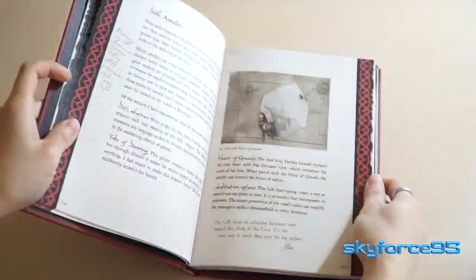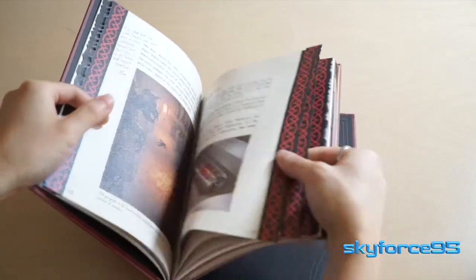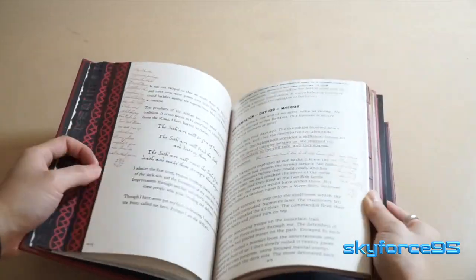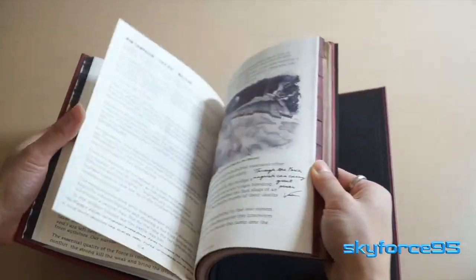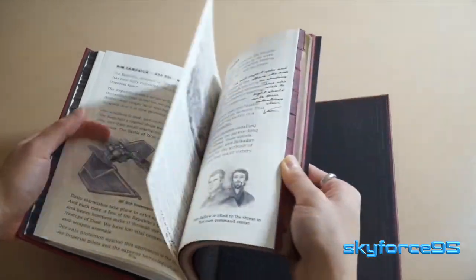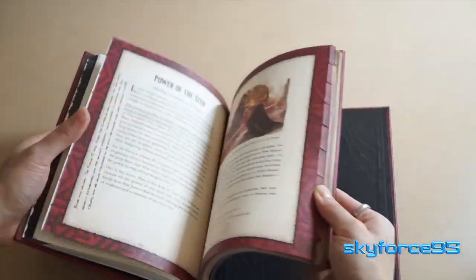You can identify the section with the ragged edges and also the black and red hedges along the sides of the pages. The next section has pages with straight edges, and these are almost like a diary format, where it has journal entries on various campaigns that the Sith had gone through.